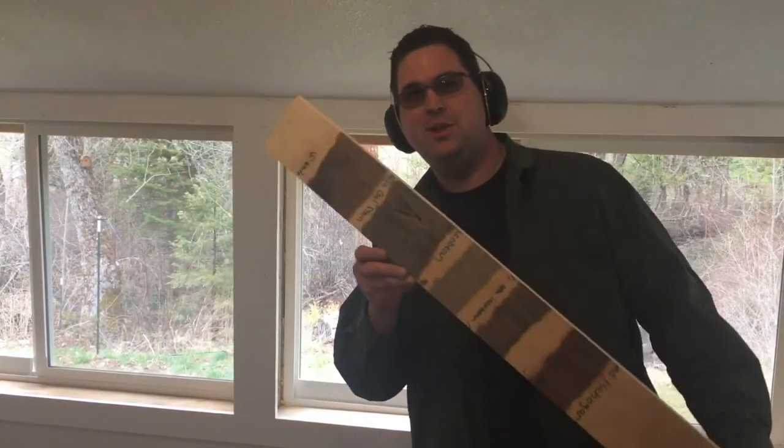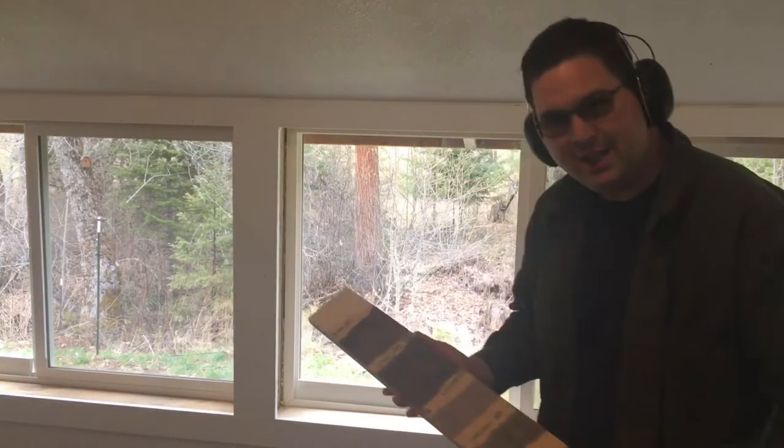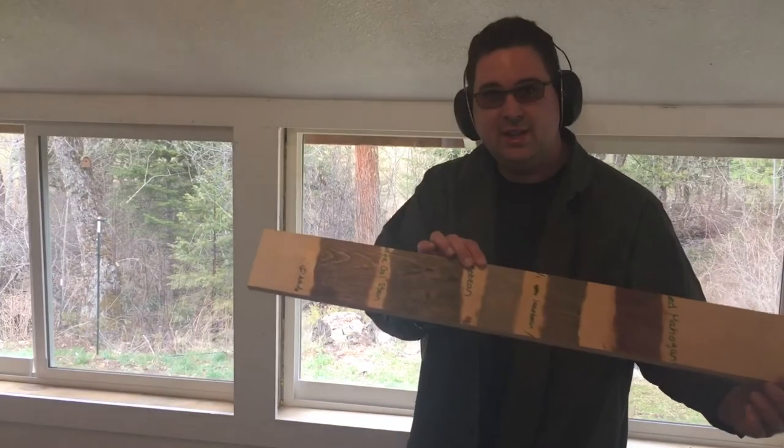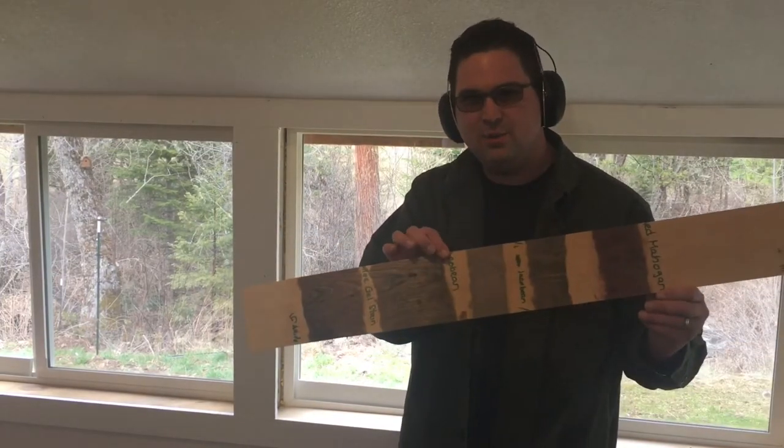Cabin history going into the windowsill, so if somebody ever remodels this again, I guess they'll find that. This is the stain board that we were testing out a bunch of different stains on to see what we like for the floor.